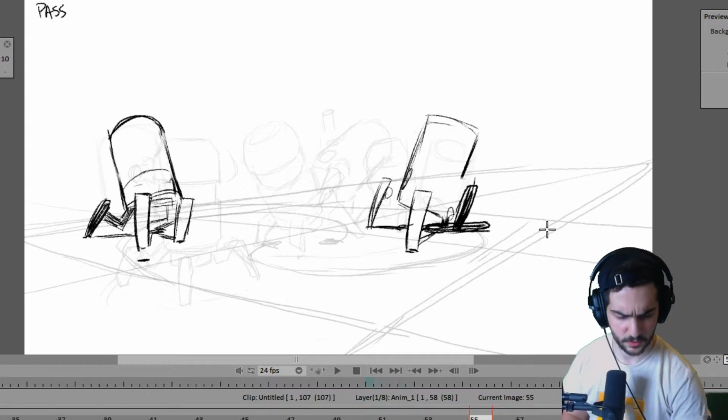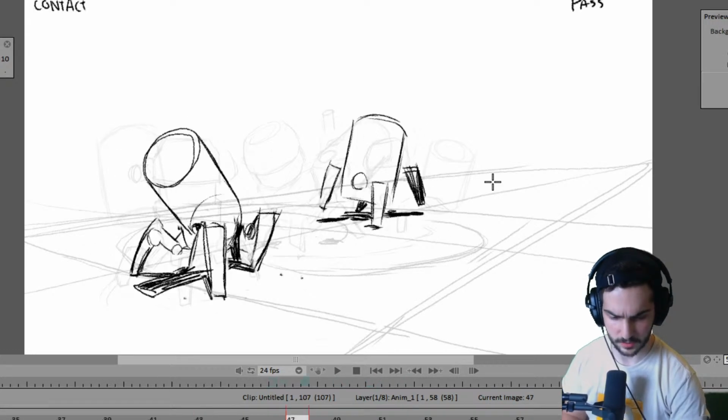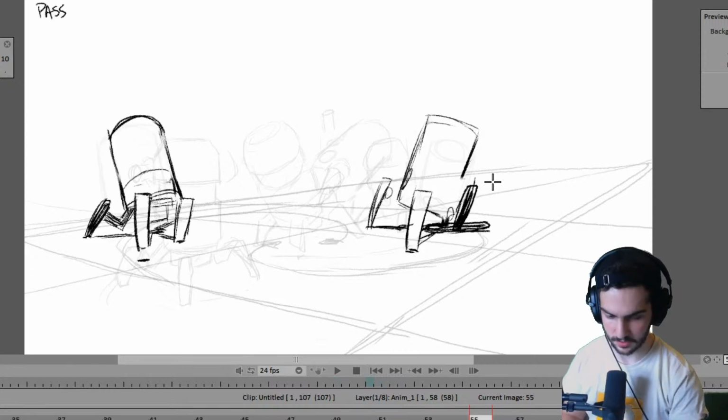Yeah, I'll smooth it out also in terms of doing the in-betweens. I didn't get to that part yet. I just want to make sure the movement and the weight and everything makes sense.